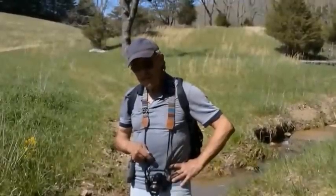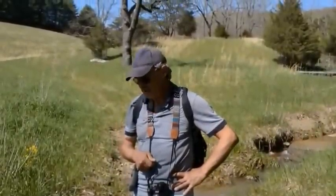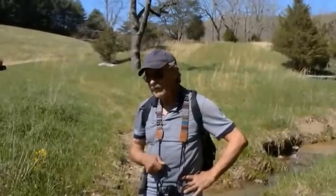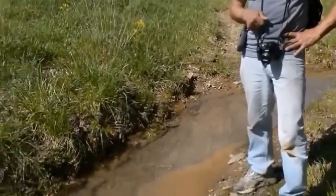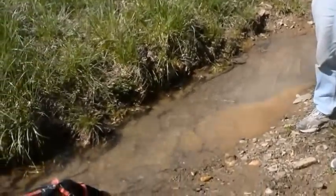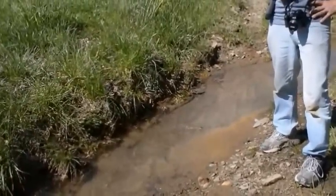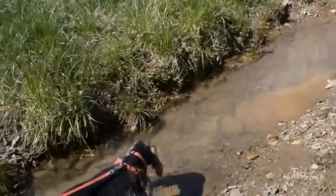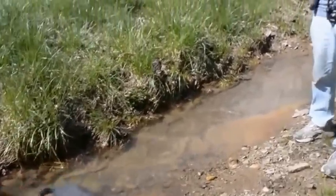We're standing by another little stream coming out of the Ellison Ridge area, and this is indicative of what we've been talking about all along. All of these little hollows, little areas of drainage out of the mountains, there are streams running, and these are water sources for people, for families in the county, and this is another stream that would be impacted by the Mountain Valley Pipeline.